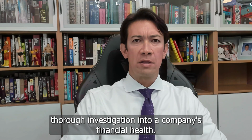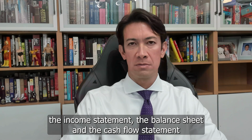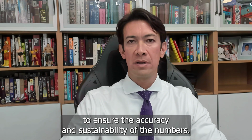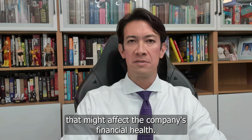Financial due diligence is a thorough investigation into a company's financial health. It involves examining the financial statements, the income statement, the balance sheet, and the cash flow statement to ensure the accuracy and sustainability of the numbers. This process helps identify any hidden liabilities or risks that might affect the company's financial health.